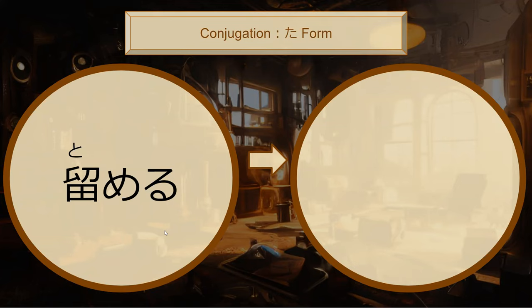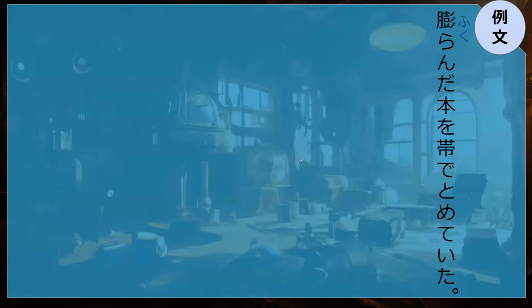Yes, tometa. There is not a glottal stop. It's tometa, not tometa. Tometa, no glottal stop. Tomeru is a ru verb. Tometa, hai. Let's go read this line from the book.